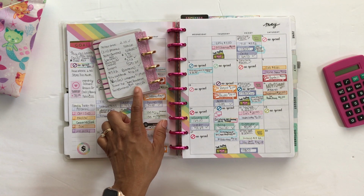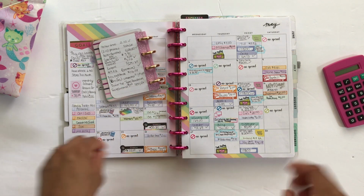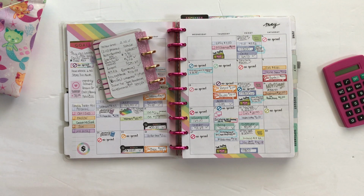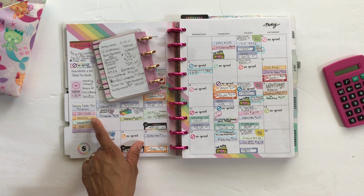And the last one we have for expenses is for Texas Roadhouse, and I had to pay the tip again. I slip up on that so much. But I had to pay the tip, and that was $5. So we have groceries and food, so that is, again, that mint color.